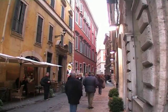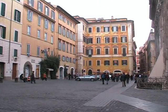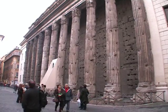The streets in this area are narrow. Many are cobbled, which tends to be tiring on the feet, and open into little squares, often with the remains of antiquities.